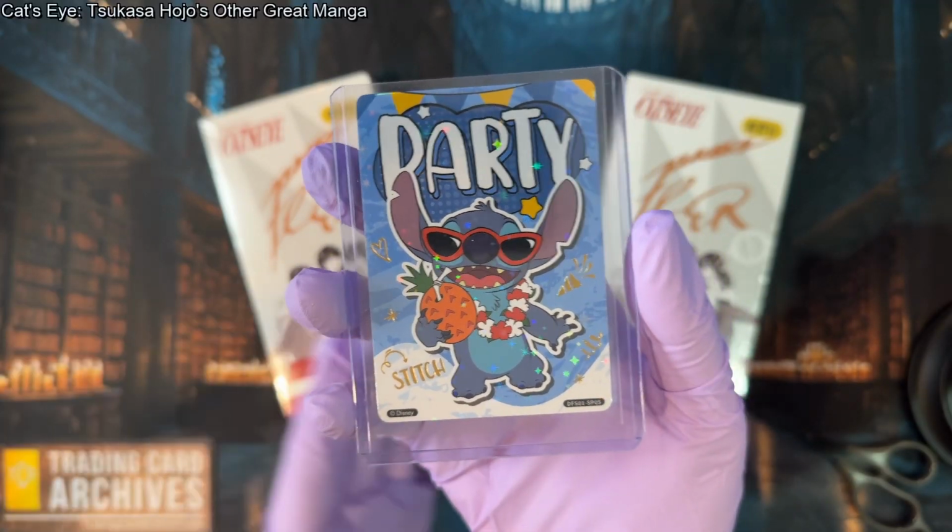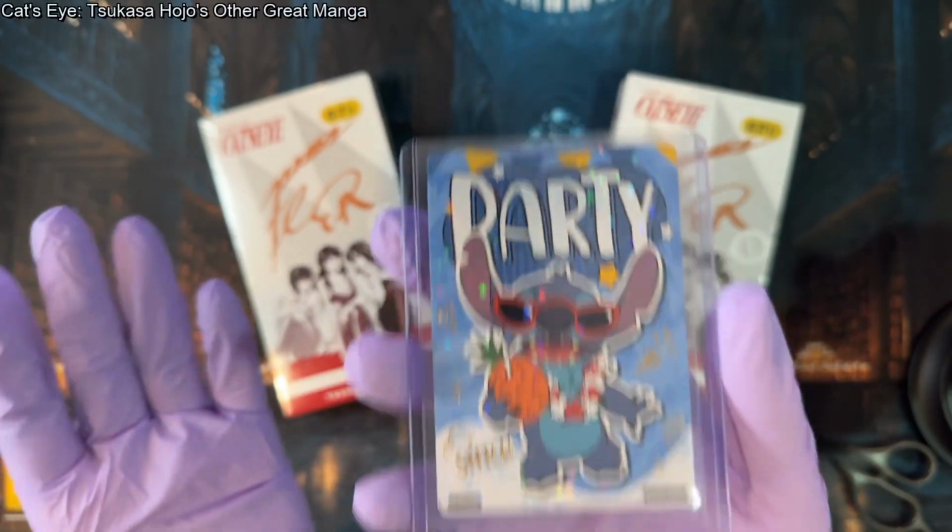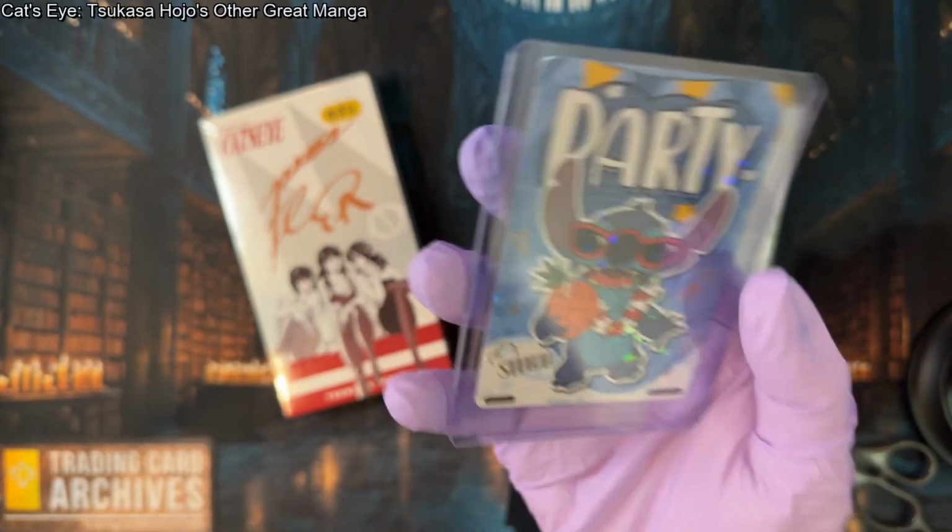I mean, it's got Stitch. He's drinking from a pineapple, and he's ready to party. I mean, what could be a better card than that? This is just perfect. I love everything about it.